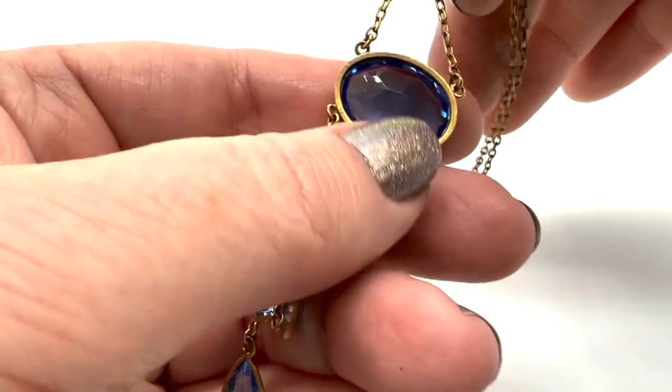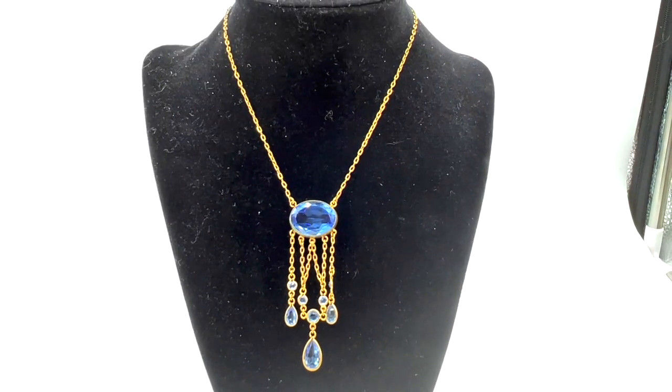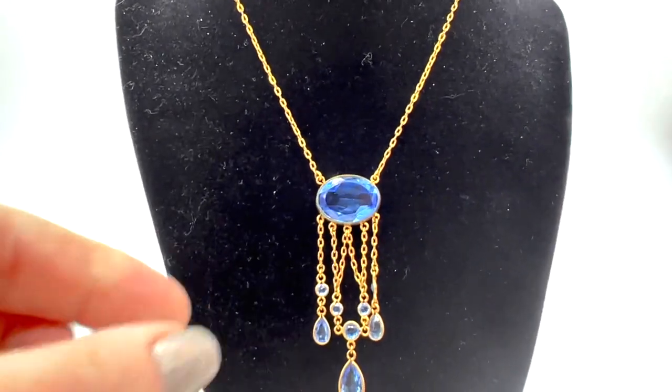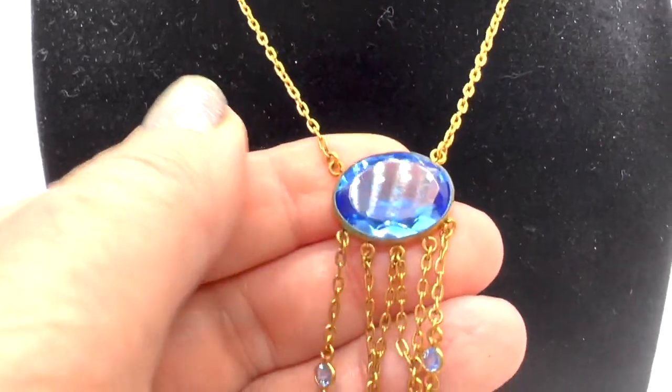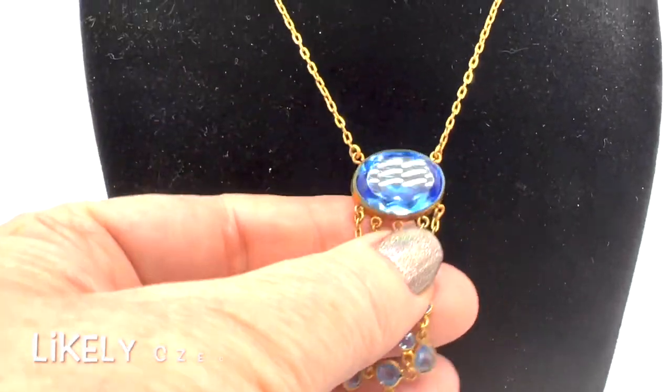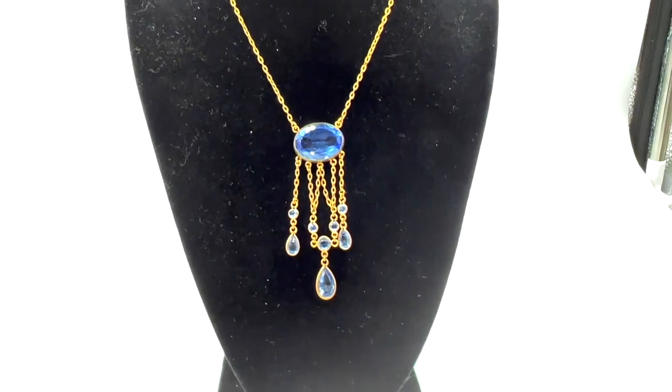How about this necklace? Isn't this incredible? I'm going to put it on my neck. Hold on. How about that? Isn't that beautiful? This is just costume. It's not real, but these stones are beautiful. I would call this a pendant necklace.